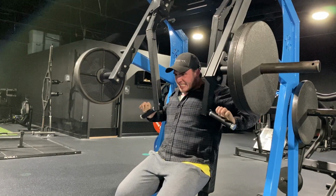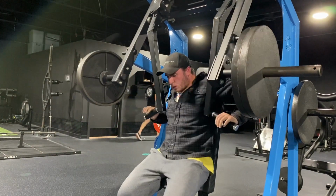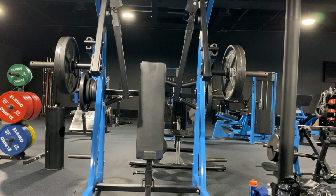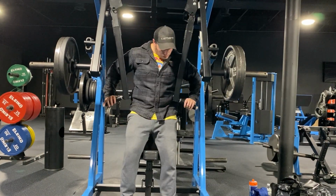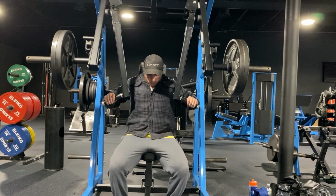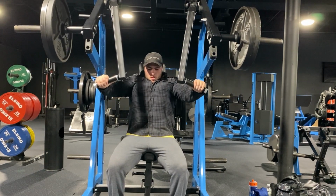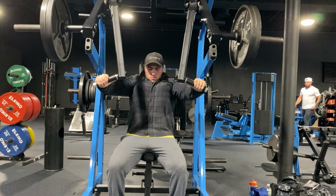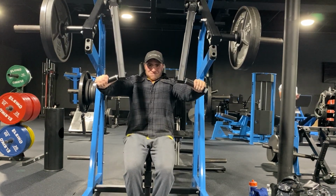These are just some partials because I can't fully lock out, but I'm trying to push as far as I can, even though I can't fully lock out. Now we're in the second set, which also happens to be the last set. I only really like to do 2-3 sets on exercises because I really like a lot of the equipment in this gym, so I want to kind of use my sets sparingly. I like to spread my sets around.